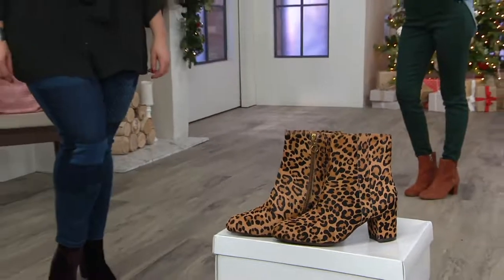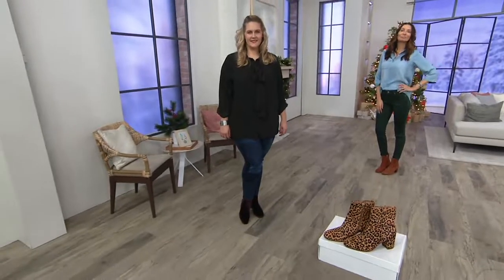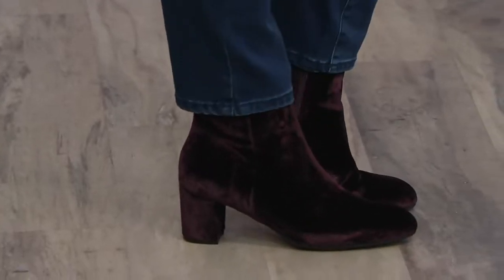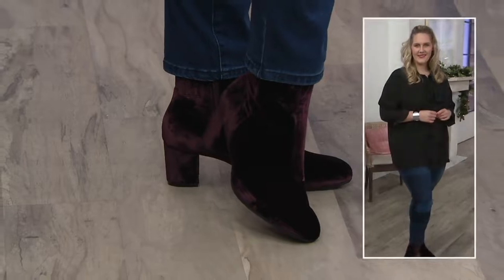Okay, look at the, is that the cinnamon? That's the cinnamon. That's the animal, no, that's the brown multi, excuse me. Now we're going to the... That is the burgundy velvet. Yes. Beautiful. And then we're going to see the cinnamon in a second.